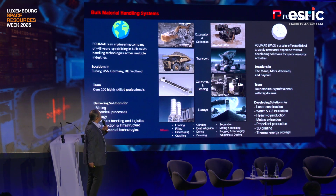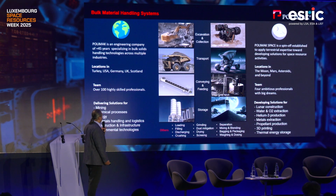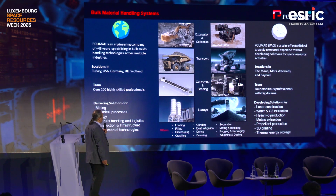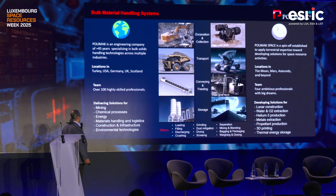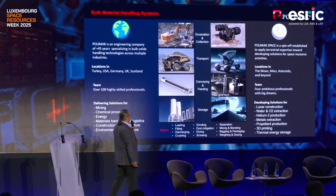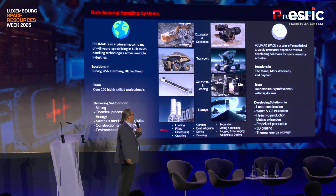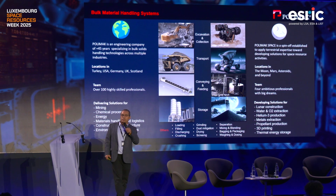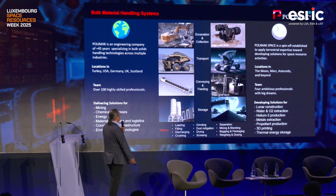There are several types of handling processes like excavation, collection, transport, conveying, feeding. Also grinding, separation, all of them are important processes. In terrestrial applications, we deliver solutions for mining, chemical, energy, and environmental technologies, while at the same time, in lunar business, you have lunar construction, lunar landing pads, launch pads, water extraction, helium-3 extraction, which is very popular these days.